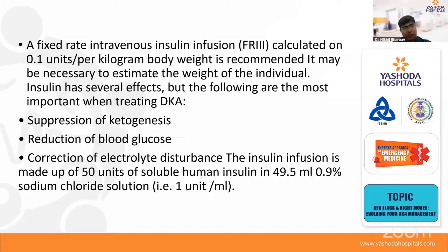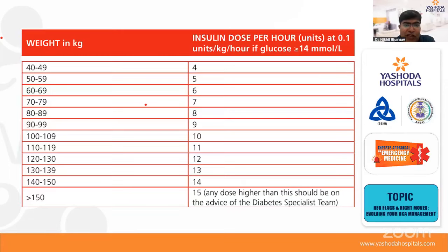Why is it most important? Insulin has these three effects. It suppresses ketogenesis, it reduces the available blood glucose, and it corrects electrolyte disturbance. The insulin infusion is made up by diluting 50 units in 49.5 ml, essentially 1 unit per ml. This is on average for a 70 kg adult.